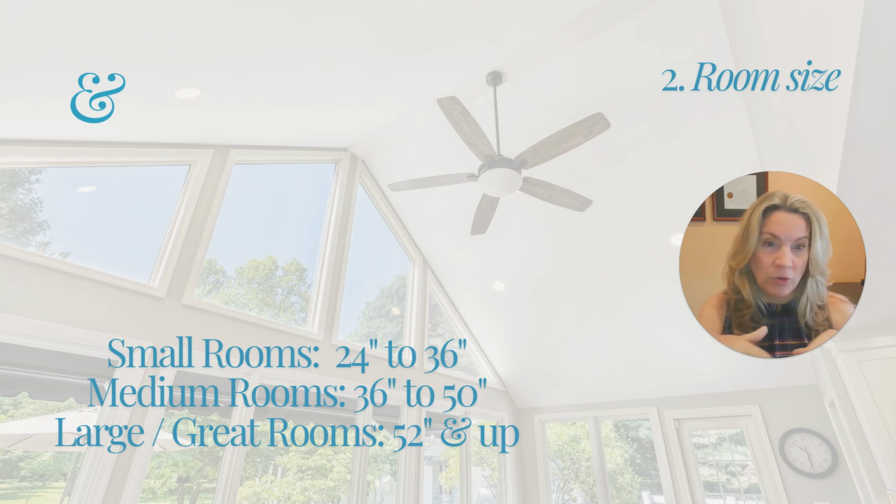For a small room, like small bedrooms, offices, laundry rooms, craft rooms, a small fan of like 24 to 36 inches is going to be best. When you get up into medium-sized rooms, larger bedrooms, kitchens, even an 8-foot high ceiling family room, you're probably going to be looking for a 36 to 50-inch ceiling fan.